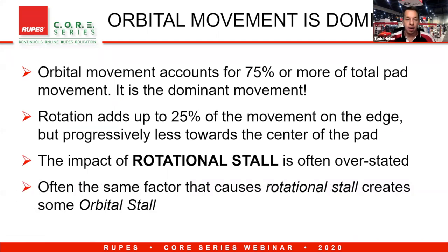Another way to break this down is orbital movement accounts for, at the worst, 75% or more of the total pad movement. It is the dominant movement. It's why we call it a random orbital. It's an orbital polisher. And actually, these numbers are quite similar to a gear-driven in a different way, because a gear-driven is primarily a rotary that moves in and out, but you would be surprised at the numbers there.